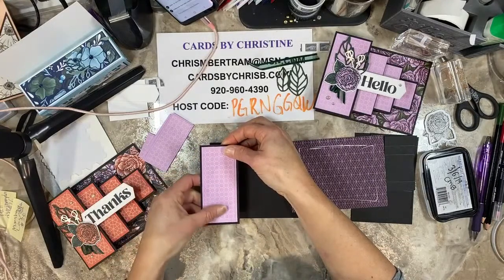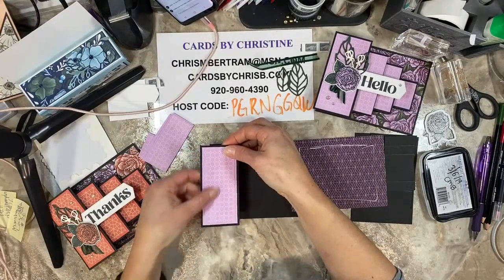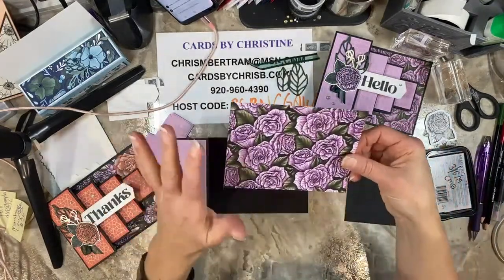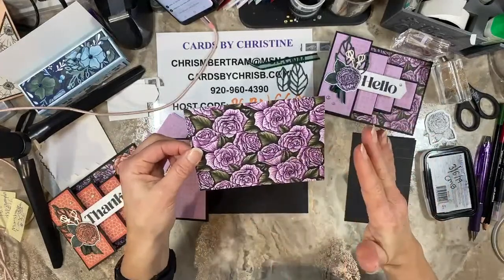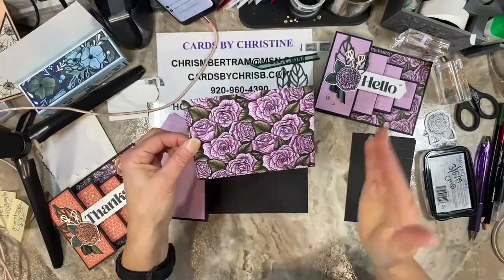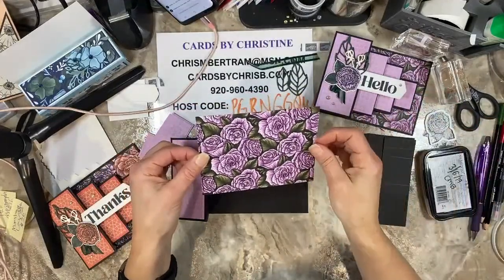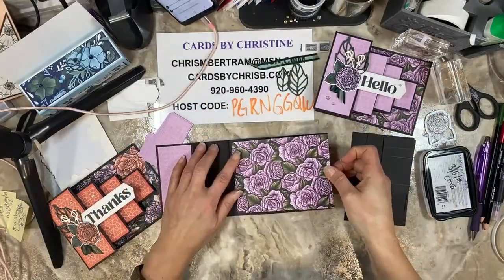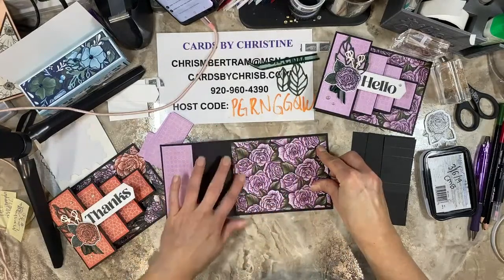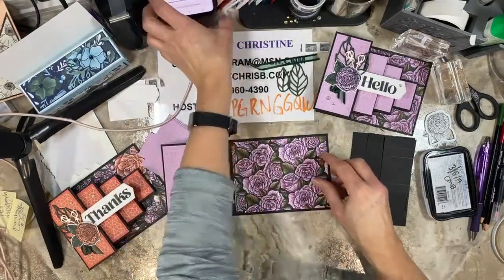I could have sworn it was. This just gets glued right on the flap right here, like that. And then your designer series paper, look at it, see if you can figure out if there's a top and a bottom. Honestly, some flowers are going this way, some are going that way, and most of it gets covered up anyways. So I don't know if you need to pay that close of attention. Just know that it goes right on the inside of the black panel like this.